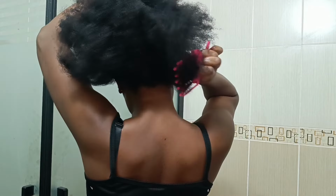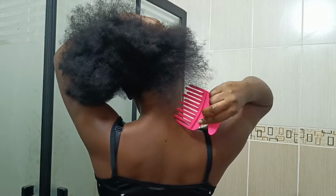Once we are done with the face, I'll go ahead and start doing my simple night routine for my hair. I do not wear the scarf. We normally use, I don't know the name, the head wrap, but most of the time I do not wear them. I prefer to do a very simple hairstyle that can sustain me throughout the night, okay? And also in the morning when I wake up.